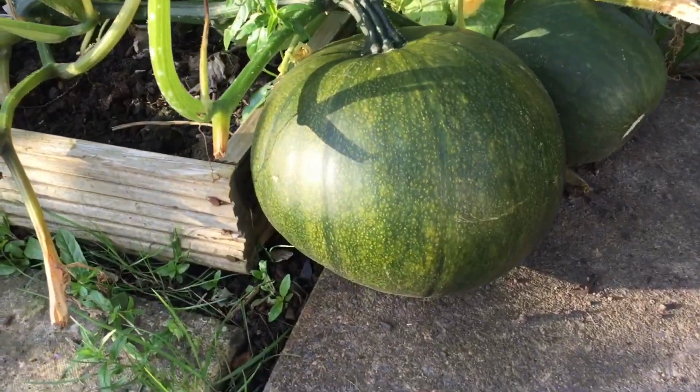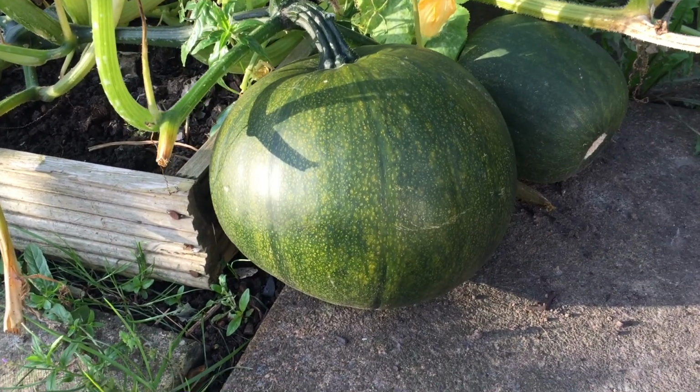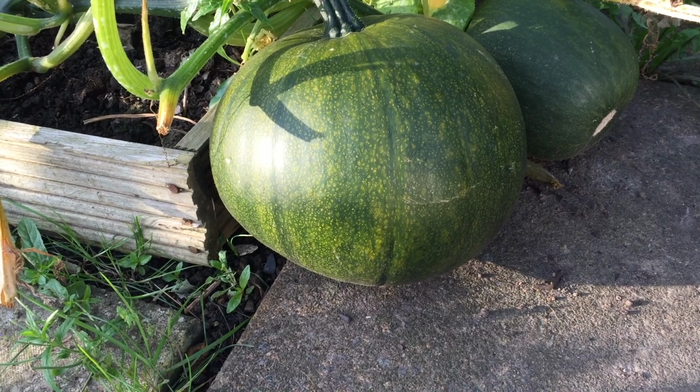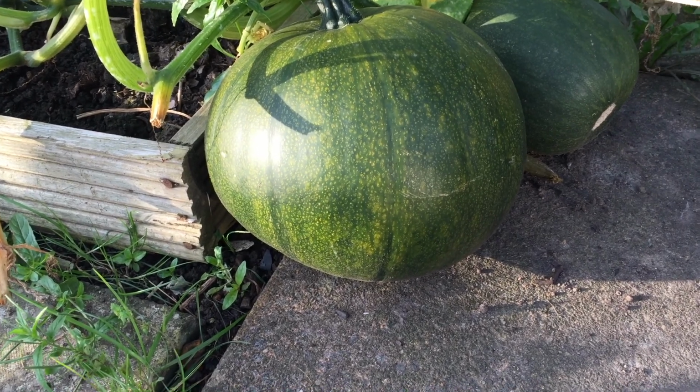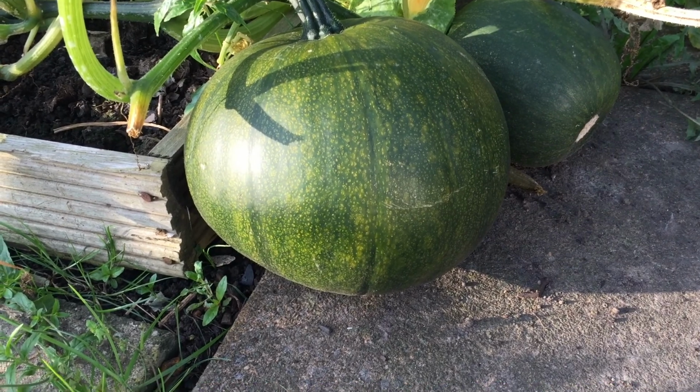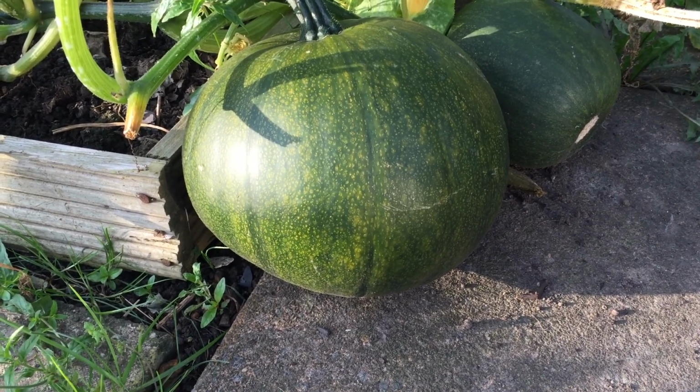Pumpkin. That one starting to colour up now. Nice with the sun on it. It's just starting to turn from a sort of greeny colour to a yellowy colour. Hopefully eventually it'll be orange in time for Halloween.